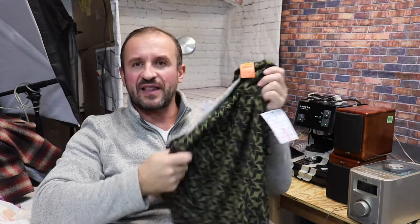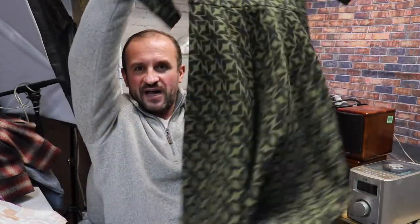Not bad. $4. How much will they go for? I'm not sure now, because if the market is going to be flooded, if a lot of people start selling, of course it's going to be much cheaper than a few months ago. But at the same time, if you still have more left over, your price is going to go up because there's no more LuLaRoe, right? So this one, again, $4. Everything is new, $4.